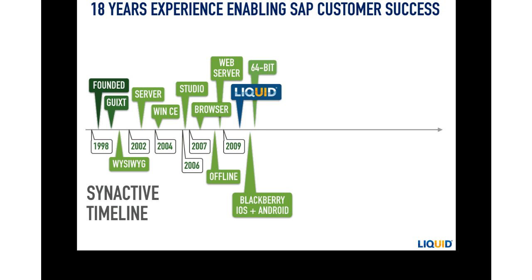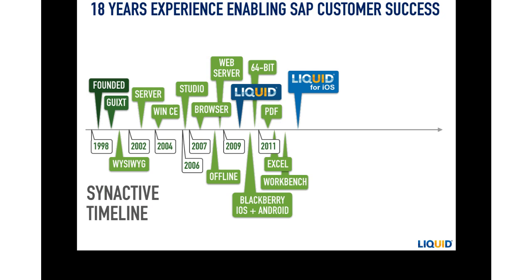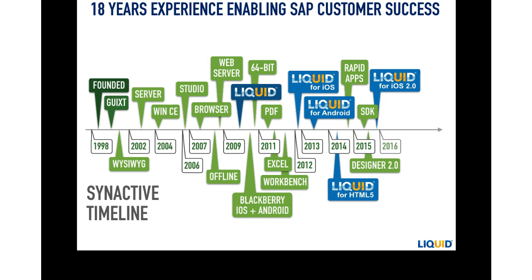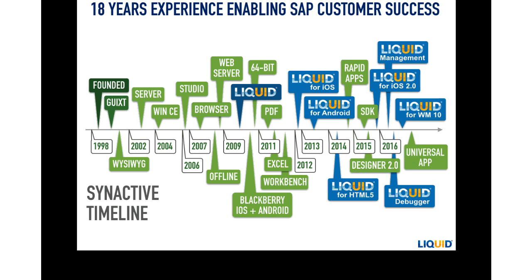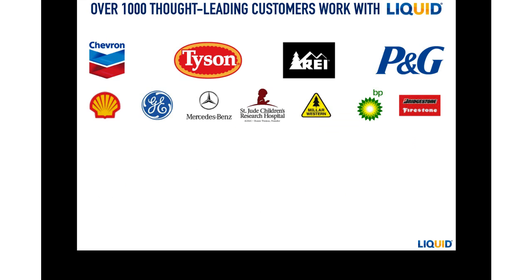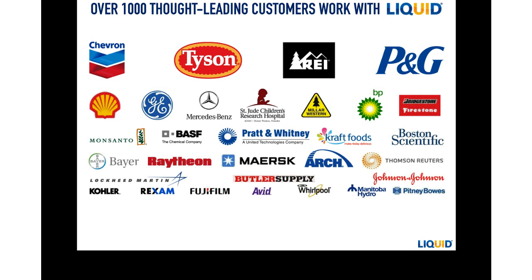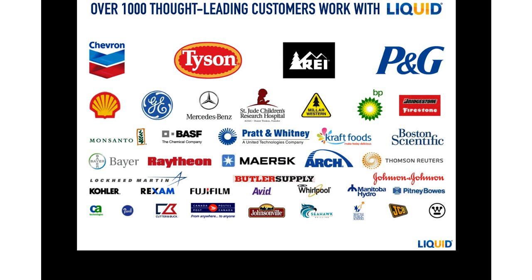And since that time, it's just been a constant stream of building on top of this idea of working on top of SAP and helping to improve the usability of the SAP software through the user interface. And then also over the course of the past 17, 18 years, we've been privileged to partner with over 1,000 thought-leading companies and done a lot of really exciting work with these folks.